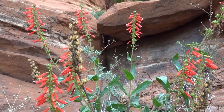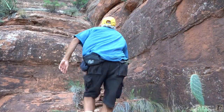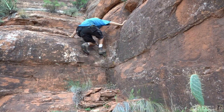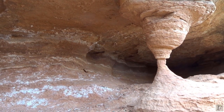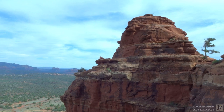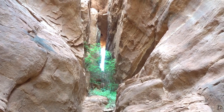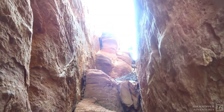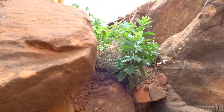Let's take this route here. I don't know if it goes up very far or not. Up and up we go. It's a little steep at times, but not too bad. Interesting wind erosion. You can see Sedona off in the distance down there. There's an arch up ahead, like a keyhole through the rock. We're coming up through the keyhole, under the arch. It's a bit of a squeeze. Coming up through the other side.